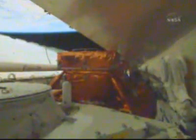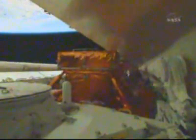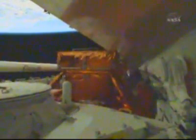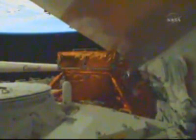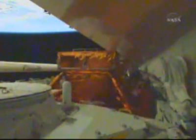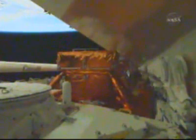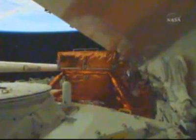The first views of Atlantis's payload bay, the airlock in the foreground, from which the 5 back-to-back spacewalks will be conducted. Just behind that, looking aft, you see the super lightweight interchangeable carrier that houses the new wide-field camera that will be installed on the telescope. Out of view behind that is the orbital replacement unit carrier, and then all the way at the back end of the payload bay is the flight support system.